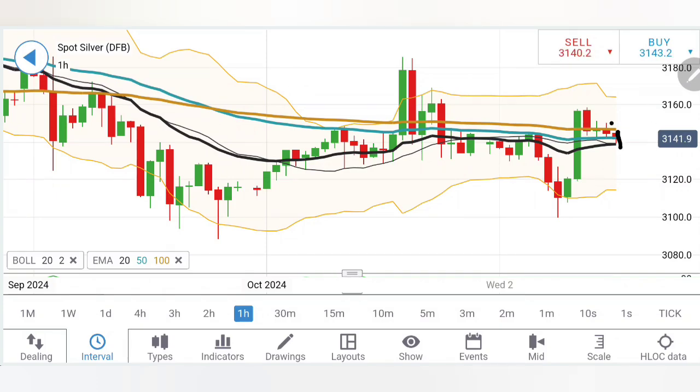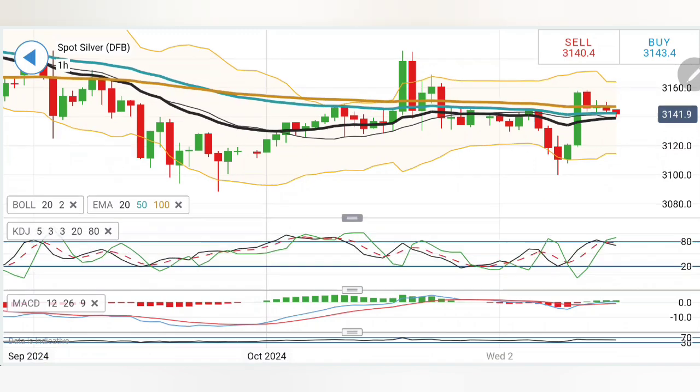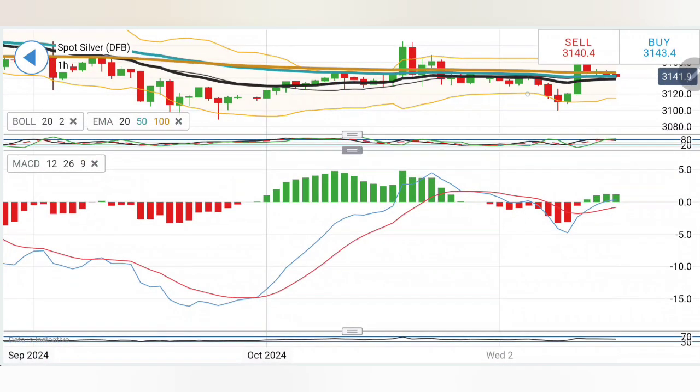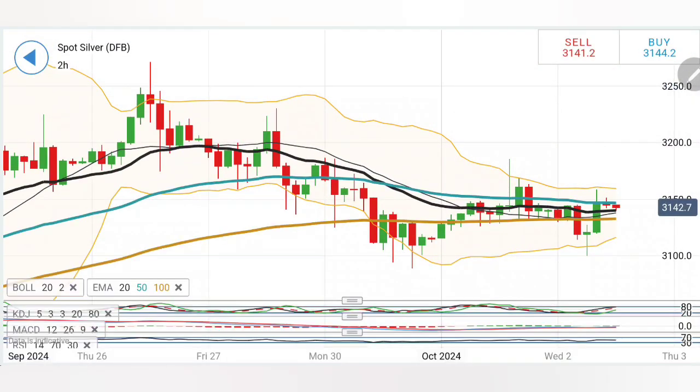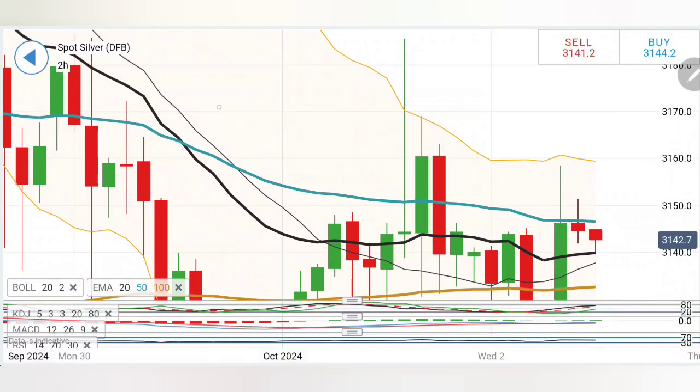Moving averages on silver are still trading bearish after the crossover we have seen a couple of days back, and you can see the stochastic is overbought, trying to cool down, while the MACD is still on the buy side here for silver. And if you look at the RSI, this is almost running flat. On the 2 hour charts, the observation is more or less the same.